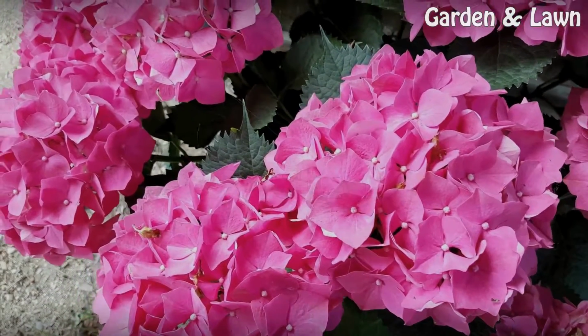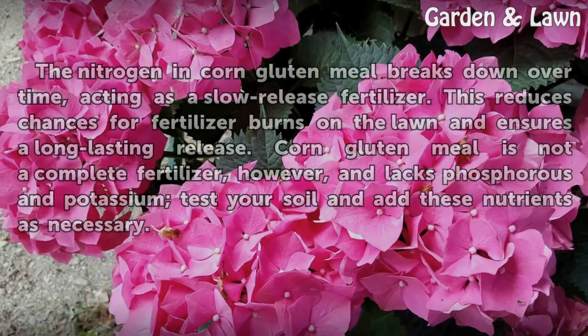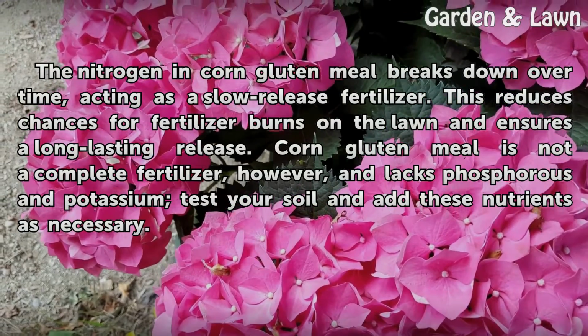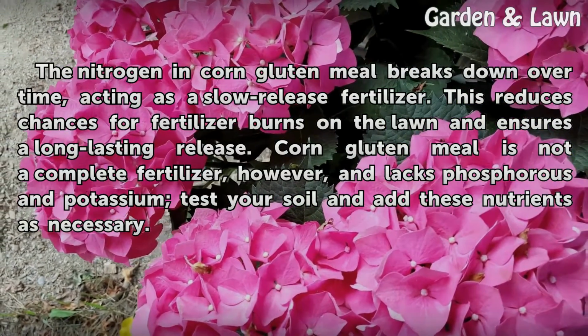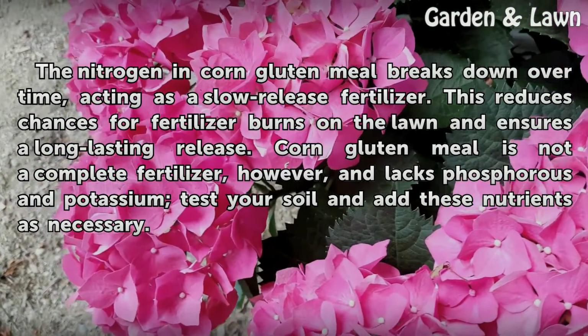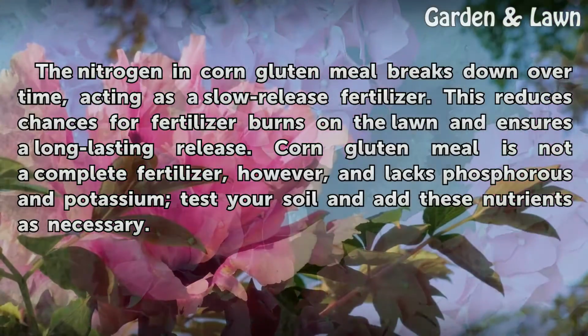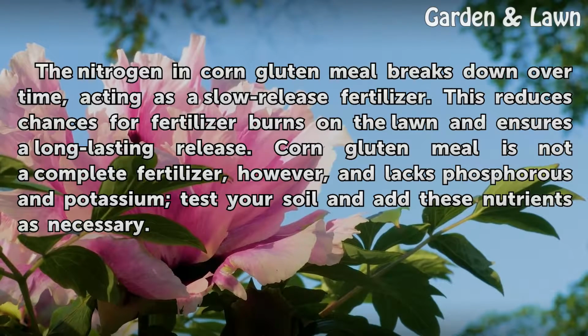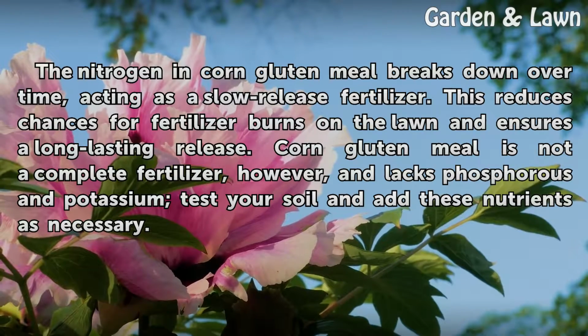Fertilizer. The nitrogen in corn gluten meal breaks down over time, acting as a slow-release fertilizer. This reduces chances for fertilizer burns on the lawn and ensures a long-lasting release. Corn gluten meal is not a complete fertilizer, however, and lacks phosphorus and potassium. Test your soil and add these nutrients as necessary.